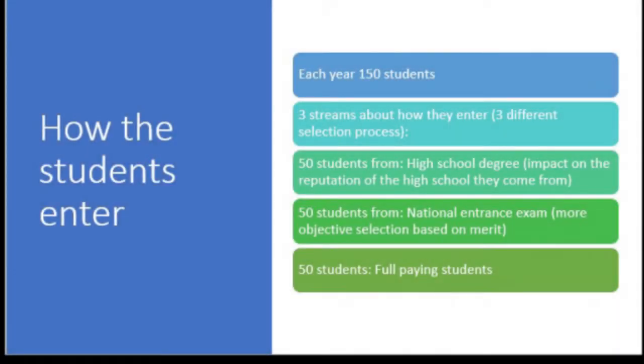How do the students enter my school? Every year we accept 150 students. There are 3 streams, or 3 different selection processes. 50 students come from invitation-based selection. 50 students come from the national entrance exam, a more objective selection based on merit, and 50 students are full-paying students.